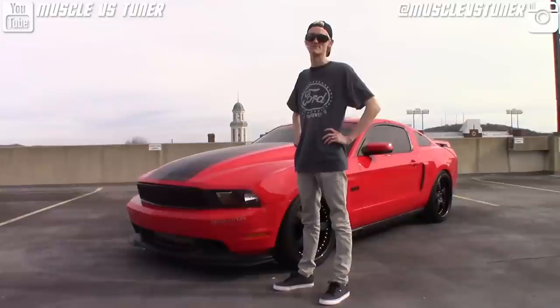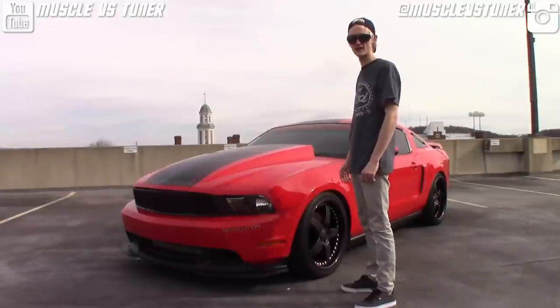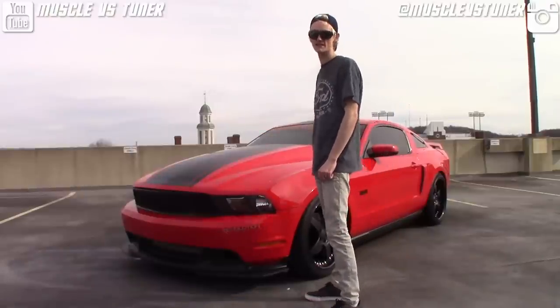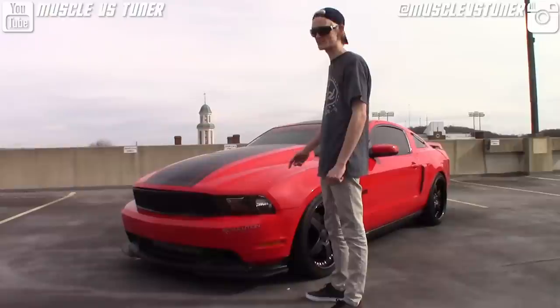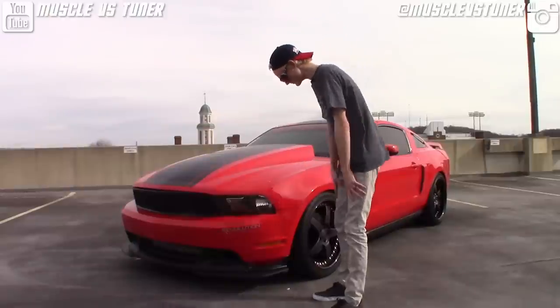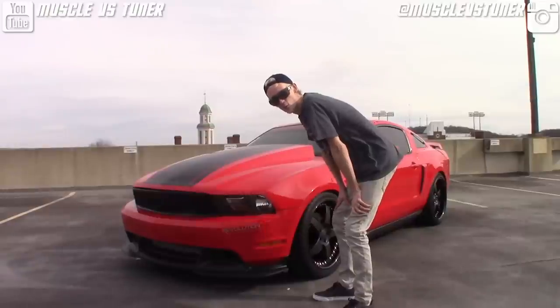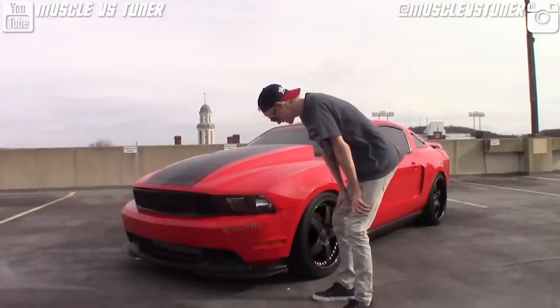So let's get started. We got this cowl induction hood right here. That's because I did a carburetor swap. Those fuel injections for pussies. I also got a black stripe, and that looks really sporty. Plus, it dissipates heat a lot better. And if you look right here, you'll notice there's a gap on the bumper. That's because all the horsepower is trying to come out of the engine bay.